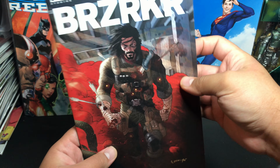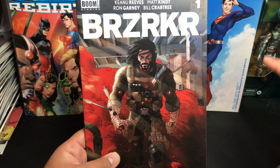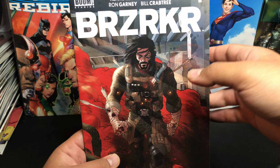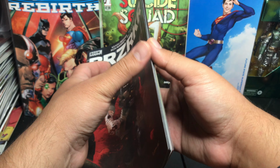I just picked up the normal cover A. I said it before, I think the ratio variants are going to drop later just because of such a high print run and such a high demand for this comic book. I think it's easily going to be obtainable. So for those of you guys that are looking for the 1 in 10s and all that, just be patient. You'll be able to find it.